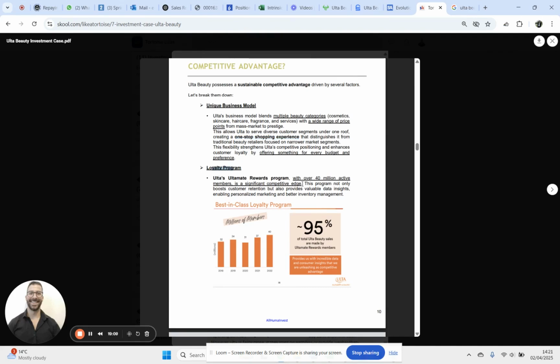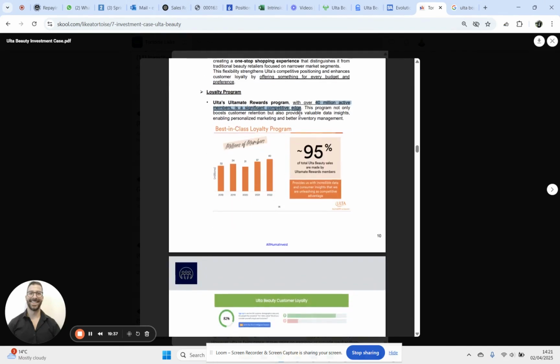Loyalty program, over 40 million active members. Ulta's Ultimate Rewards program. So apologies, initially I mentioned 404 million. I got confused with PayPal's members, because I'm reading their annual report. So yeah, it's 40 million active members, which is a very strong number for sure.